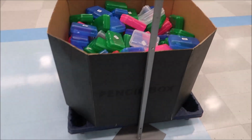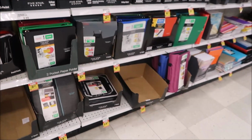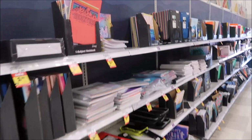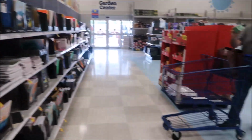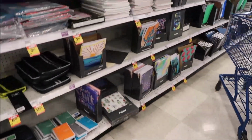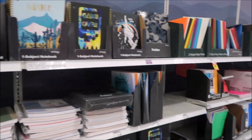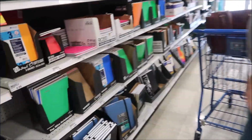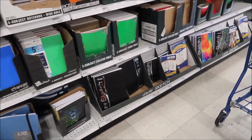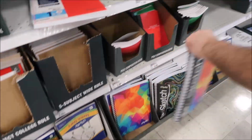So they have pencil boxes here, and then they have the 5 Star notebooks. Lots of notebooks. Well, I like this one that says adventure. It's 10 bucks. I know, they're expensive. I was trying to see what's the popular thing. But a lot of teachers do not like their students to have stuff on their folders. They want them to have very plain ones.